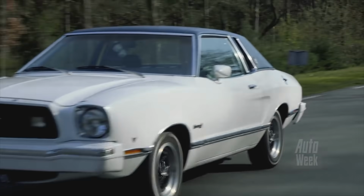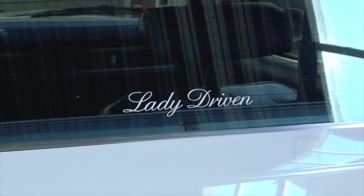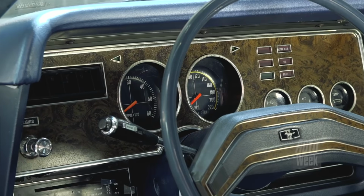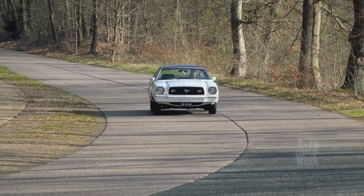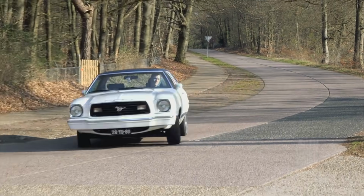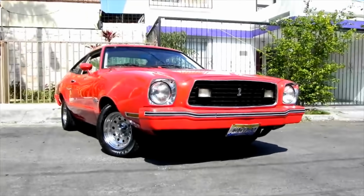Number 3. The second-generation Ford Mustang, made from 1974 to 1978, starting at $4,800 for a running example. Ford Motor Company debuted the iconic American muscle car, the Ford Mustang, on April 17, 1964. It is frequently credited with inventing the pony car category of vehicles, which consists of small, fashionable, reasonably priced sports cars with short rear decks and long hoods.